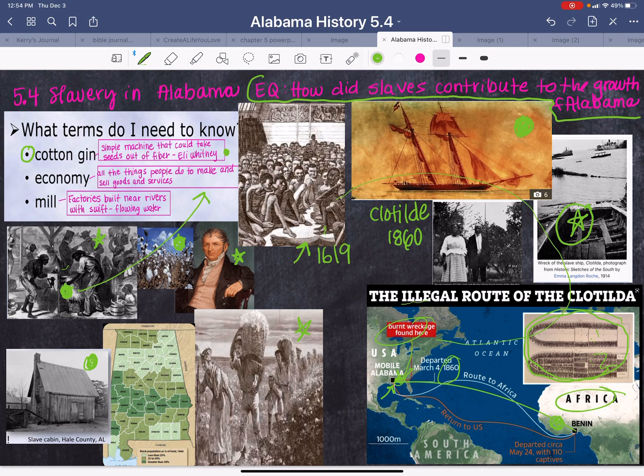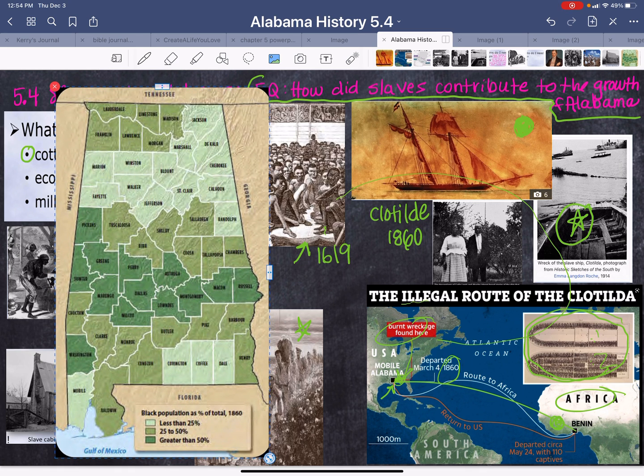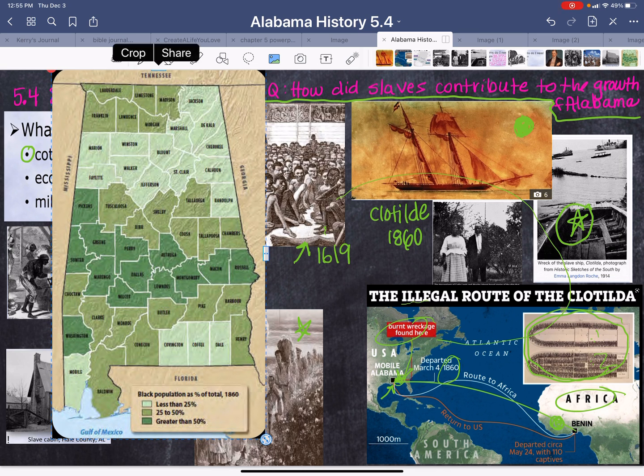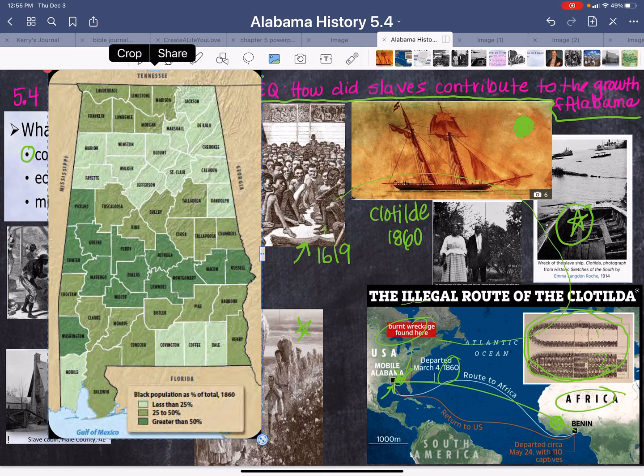All right, and right here we see this map. I'm trying to make it bigger so you can see. This is a map from 1860, and you can see that the part where it's light green, there were less than 15%. And right here we are in Randolph County. There were less than 25% here. The medium green, there was 25 to 50% slave population, and then the dark green, there were 50% or greater. Now let me make this smaller so I can finish my presentation.